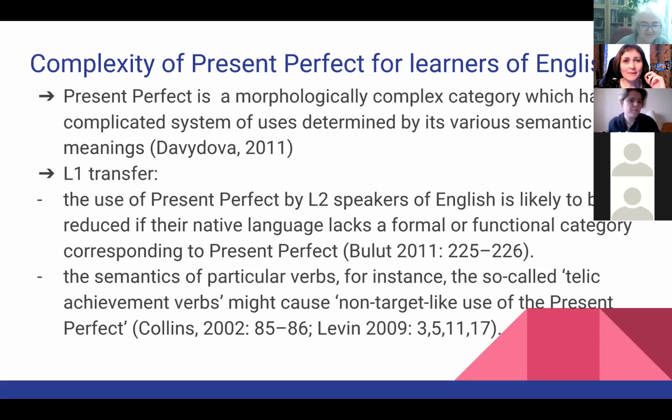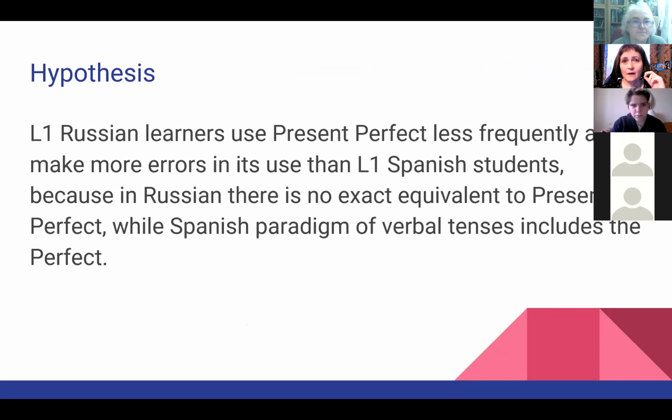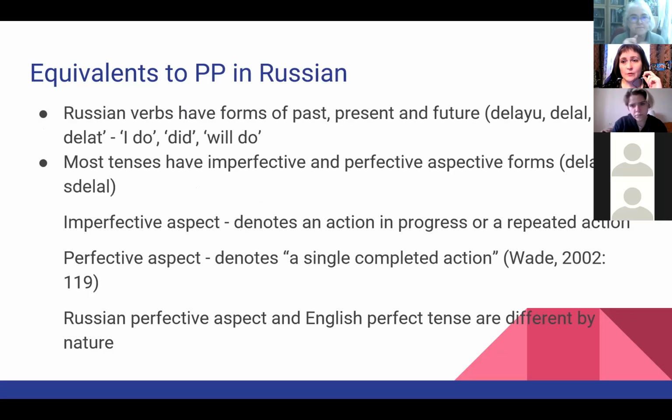Yes, definitely. Our study is based on the analysis of specific and universal mechanisms underlying the occurrence of present perfect forms in Spanish and Russian varieties of English. We compare two corpora of academic essays written by Russian and Spanish undergraduate students with the initial hypothesis that Russian learners of English will use present perfect less frequently and make more errors in its use than Spanish students, because in Russian there is no exact equivalent to present perfect tense, while the Spanish paradigm of verbal tenses includes the perfect. And now let's talk about the equivalence of present perfect in Russian and in Spanish.